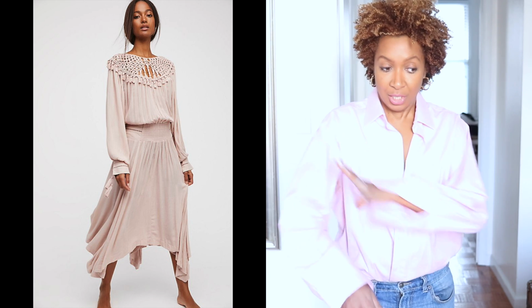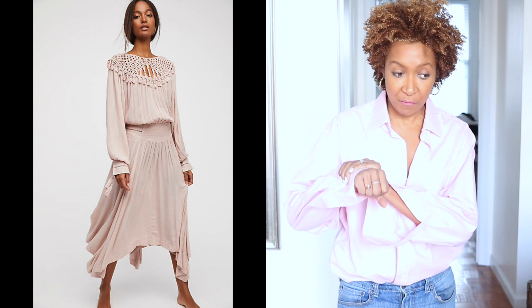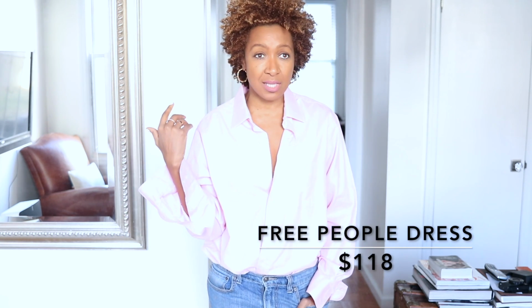Look at that. Can you tell me where this dress is from? The long sleeves, the cuffs, the slightly uneven hem, and it's long and drapey. I don't know. Again, this is one of those items that I'm kind of thinking about getting. It's in my shopping cart. Okay, I'll put you out of your misery. This dress is from Free People. Not as cheap as chips, but it's not Isabel Marant price either.